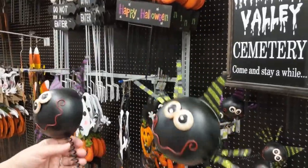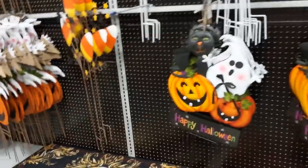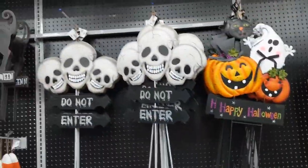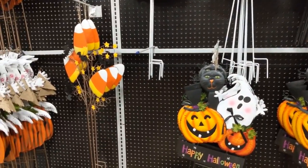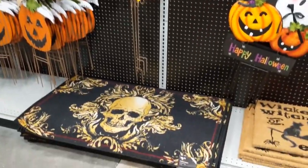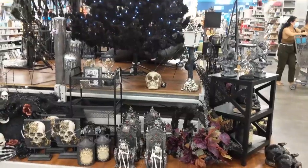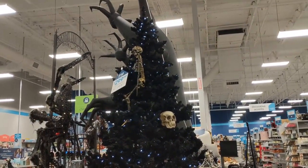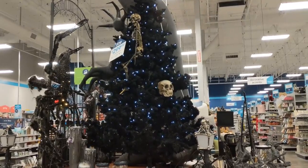Hey, that's not bad. Only 10. The only thing that's a little hard to store. It is a little cumbersome, huh? Mental note, you guys: check your cupboards before you come holiday shopping to see how much room you have. Exactly. Next time we'll measure it with the measuring tape. Wow. That's so cute. The lights look kind of bluish purple in person.